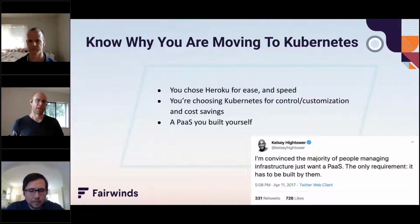But there's this quote from Kelsey Hightower: "I'm convinced the majority of people managing infrastructure just want a platform as a service, a PaaS. The only requirement is that it has to be built by them." And Ivan, can you maybe talk a little bit about how Kubernetes enables you to build your own PaaS?